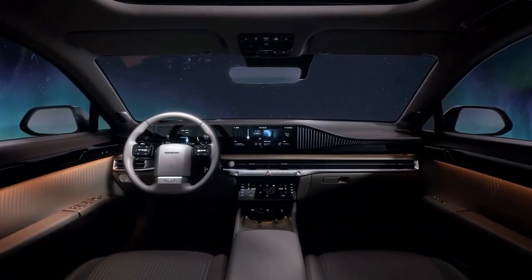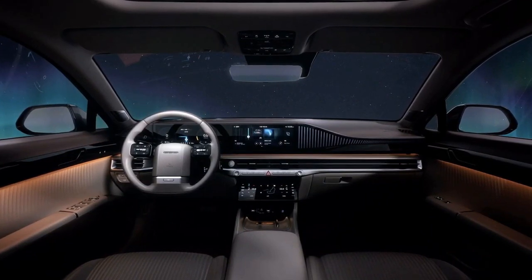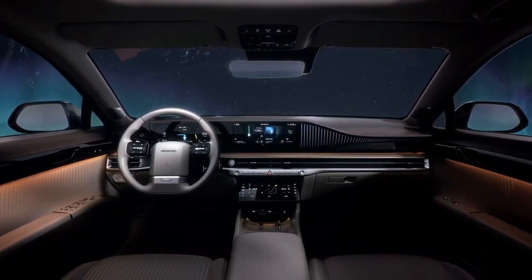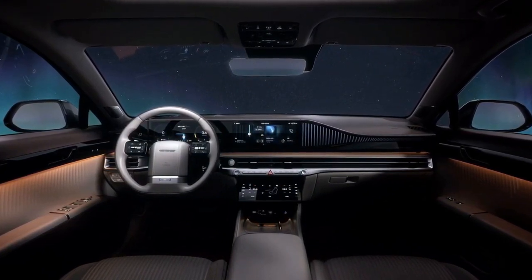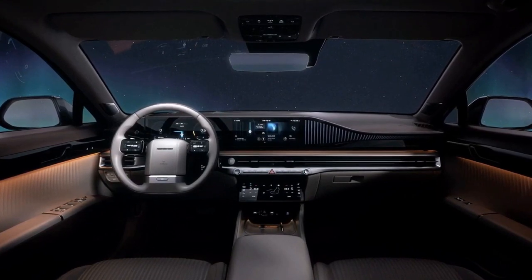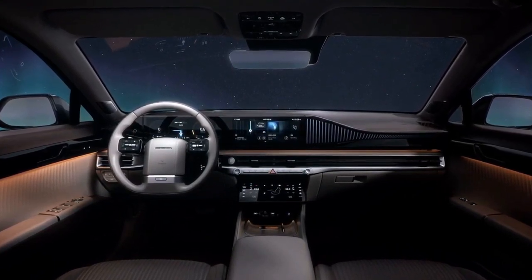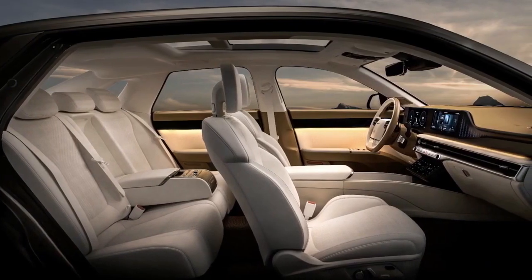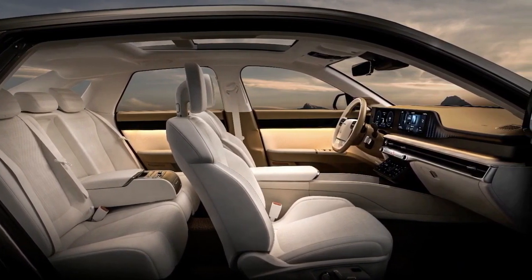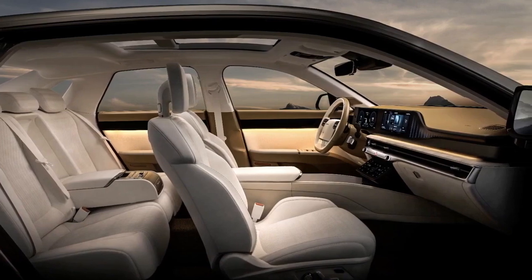The cabin is as luxurious and tech-focused as you would expect from a premium sedan offering, with high-quality sustainably sourced materials and ambient lighting setting the stage. We must admit though that it doesn't look as expensive as the interior of a Genesis G90, allowing enough breathing room between itself and the high-end Korean brand.